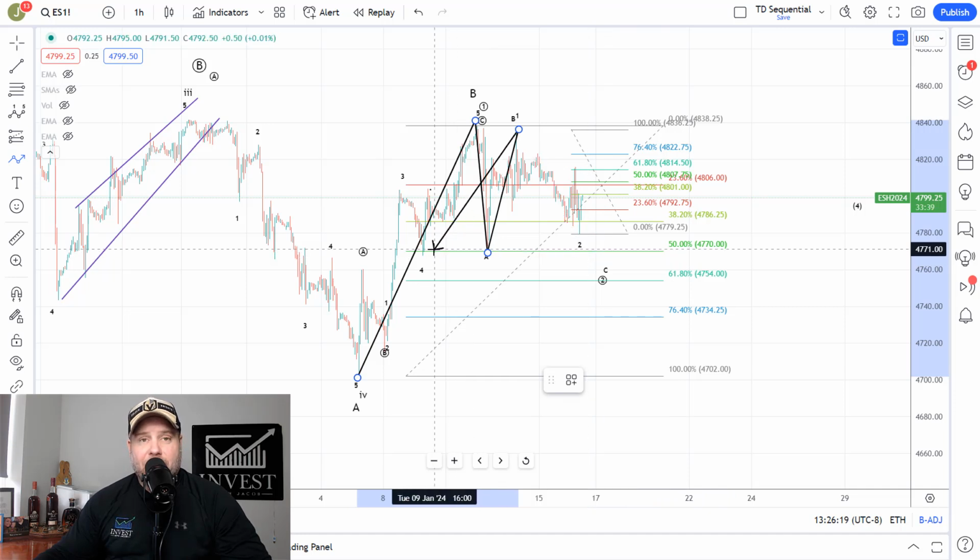When I say it's our primary path, it means, yes, it's the expected path. But in this case, and in several cases along the way with all this chop, we're waiting for resolution of this pullback area. So what happens at 47.67 is really important.